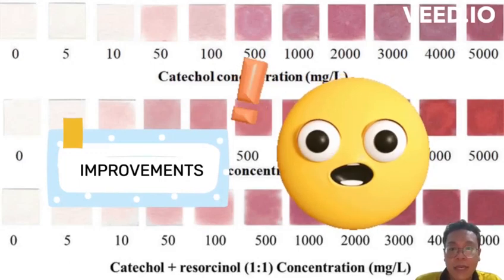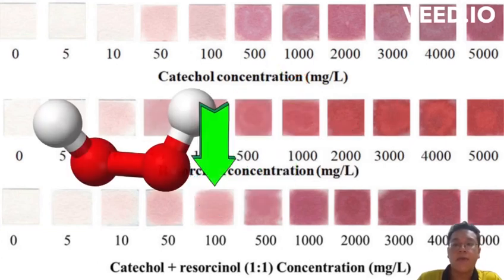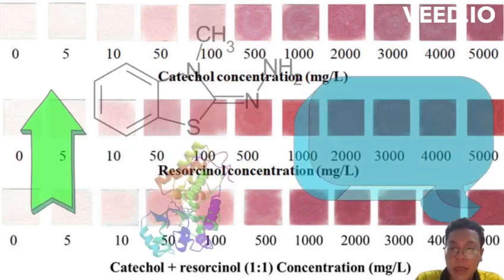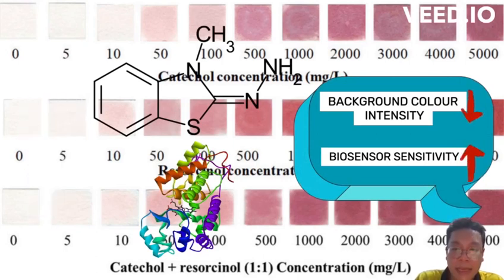Hi, the article suggests several ways to improve the performance of biosensors. Firstly, optimizing the concentrations of hydrogen peroxide, HRP, and MBTH. From this, a higher intensity with the least amount of water required will be obtained. Furthermore, maximizing the MBTH concentration can result in a lower background color intensity.